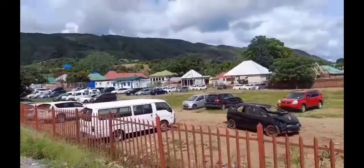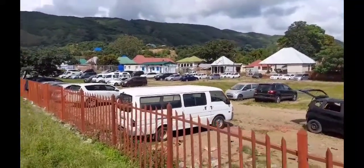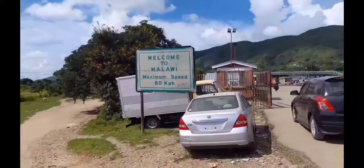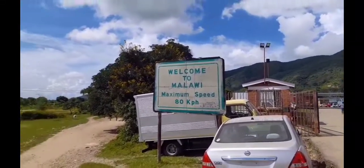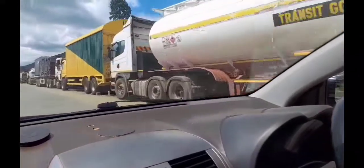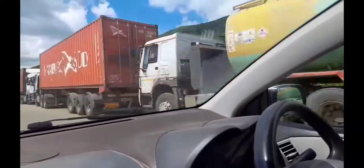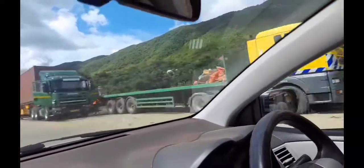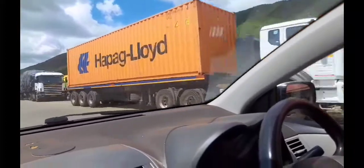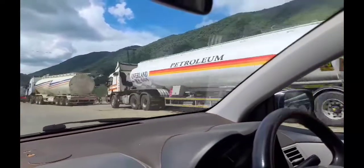Oh, these are the imported vehicles that have not yet been cleared by the owners, probably due to some money shortages. They haven't taken their cars. Oh, these vehicles are waiting to pass through the border in or out of Malawi. As I've said, we rely on most of our imports by road. They come through Dar es Salaam because it's got an outlet to the ocean, the Indian Ocean. Yeah, so Malawi is landlocked.